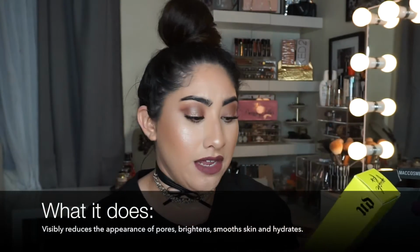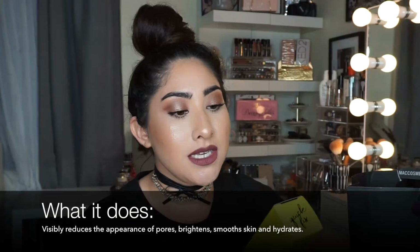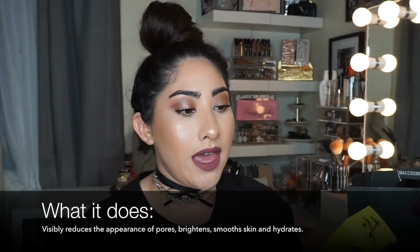This does have coconut water in it and some other names on here that I've never heard of and can't even say. So yeah, basically if you're familiar with the Smashbox Primer Water, this is what this is, but the Urban Decay version. It's just a prepping priming spray and you literally just put it on before you are going to apply your makeup. That's usually how I use my Smashbox Primer Spray. I spray it right when I'm literally about to go on with my foundation.